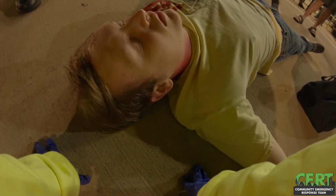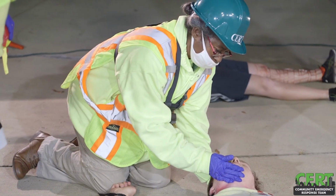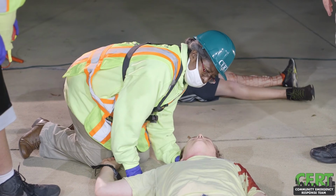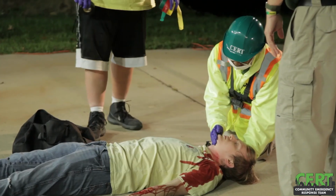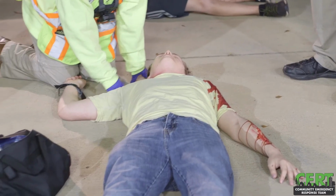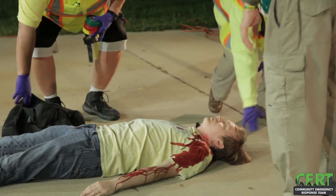So she's going to do that head tilt, chin lift, trying to open up that airway. She did it once. Patient did not spontaneously start breathing on his own, so she'll do it a second time. Head tilt, chin lift. Patient did not spontaneously start breathing, so still labeling him a black. Move to the next survivor.